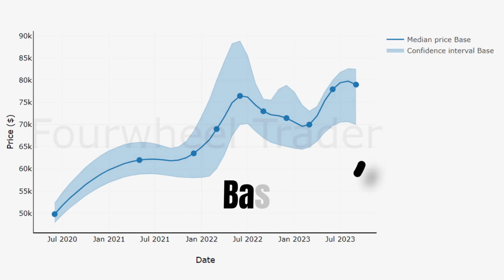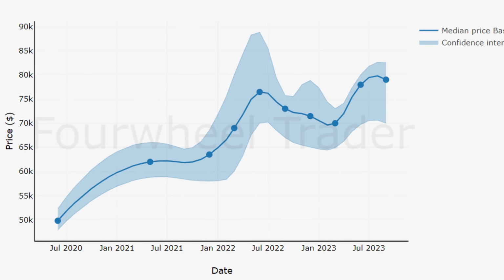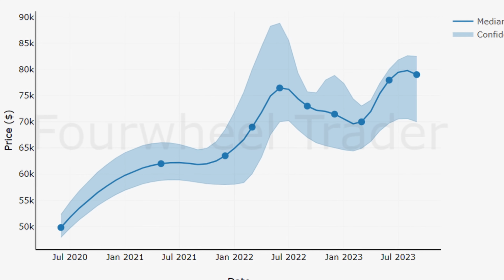Now finally, it's important to mention that this trend only covers the base models. Supply for the Turbo S and Turbos with the X50 package is too low to get a reliable trend.